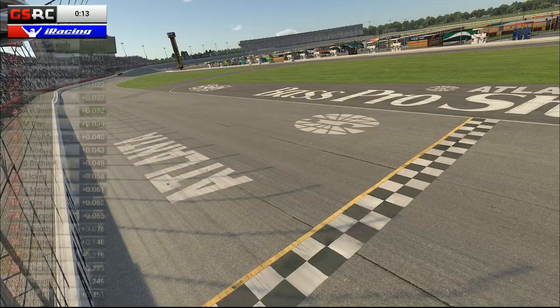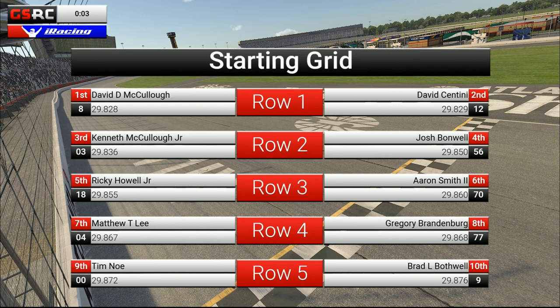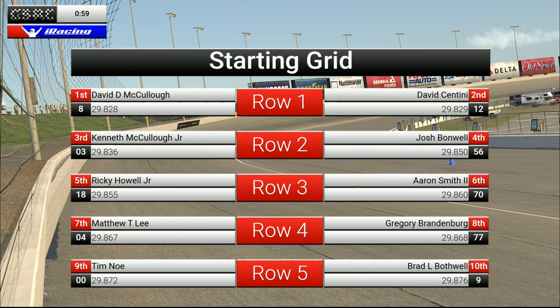David McCullough on the pole, with David Santini next to him on the front row. A pair of Davids up there. Kenneth McCullough Jr. is going to be behind them in third. On the outside of row two, it's Josh Bonwell. He'll be starting P4 with Ricky Howell Jr. in the fifth position. Aaron Smith starts P6 today.